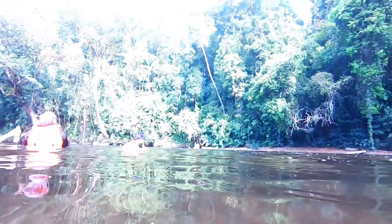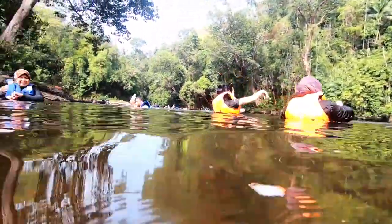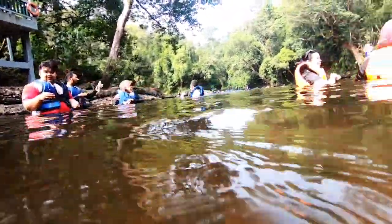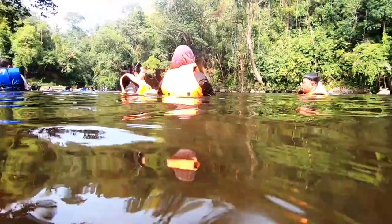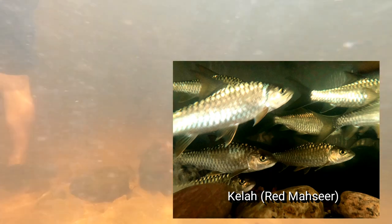Just keep calm in the water and watch them come to you for the pellets as you feed them. Feel the bites and test your skill to touch and hold the fish with your bare hands. This is truly an extraordinary nature experience. The ikan kelah or red masa is the king of freshwater fish in Malaysia, and also the sebarau and hampala barb can be found here.